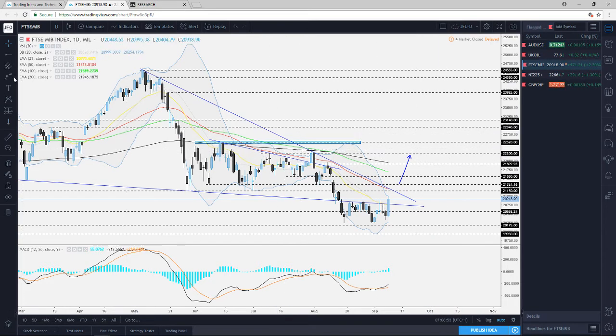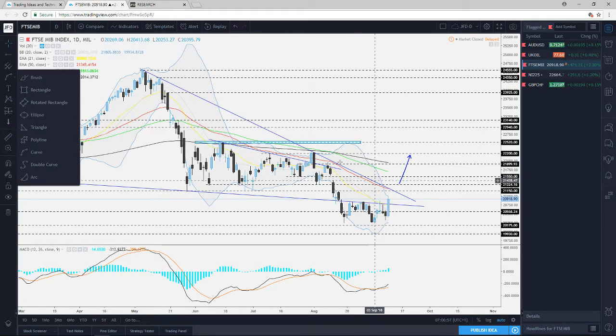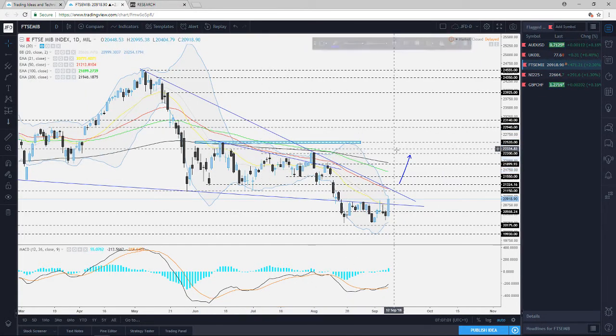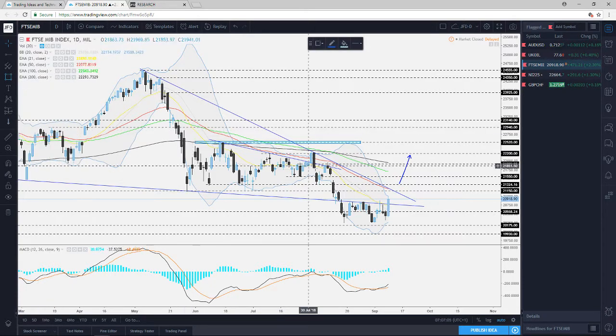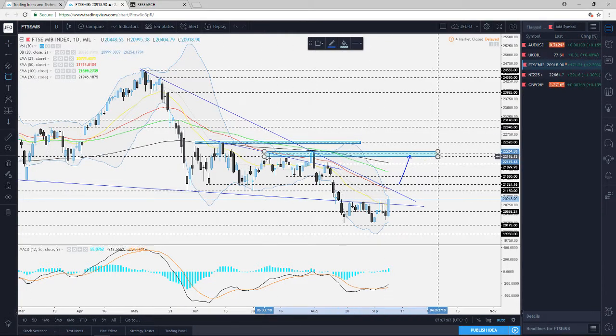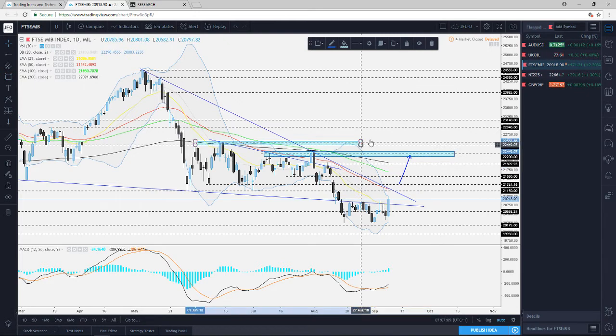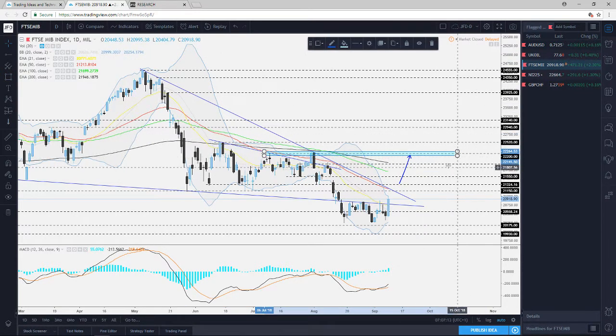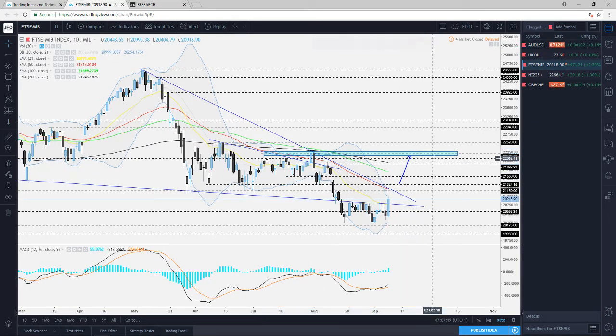Now this is quite an important level to watch as well. As you can see, in the past it acted as a very good area of resistance. Sorry guys, let me just quickly adjust this. So let me just quickly mark this area here. Also apologies for the amount of lines here. I didn't have enough time to tidy it up, but nevertheless, this is something to watch out for.